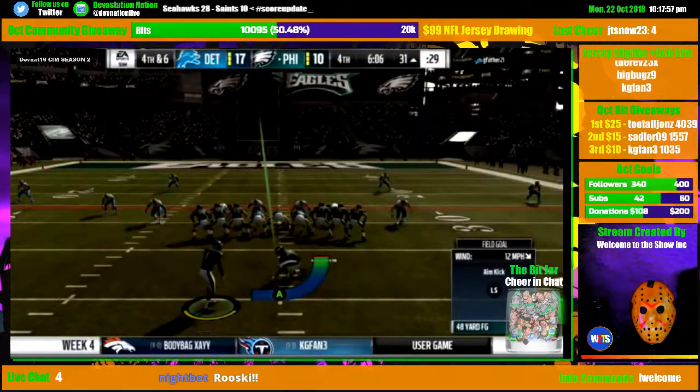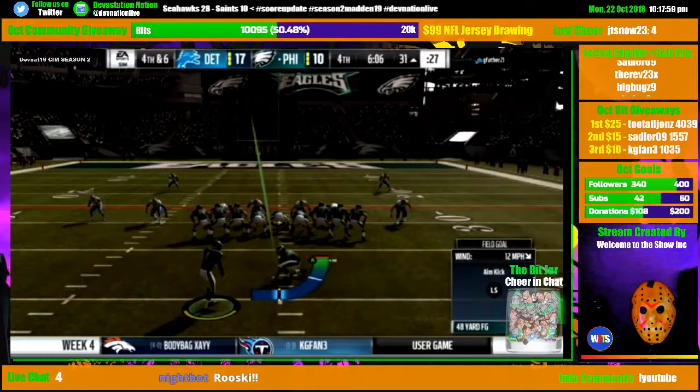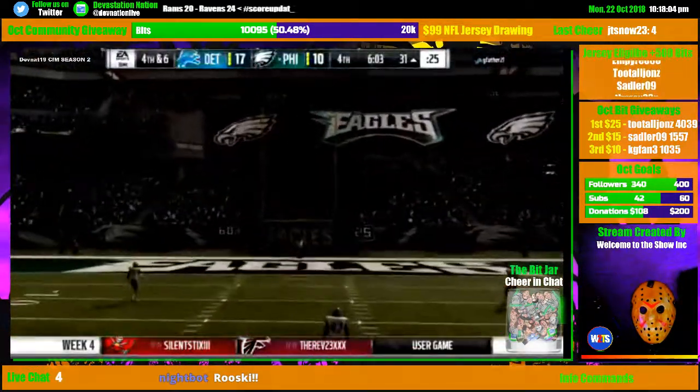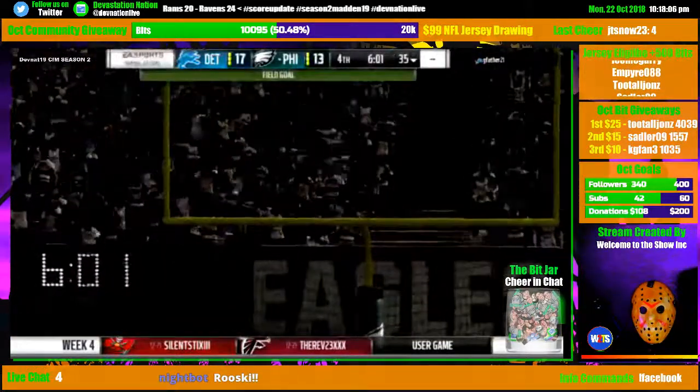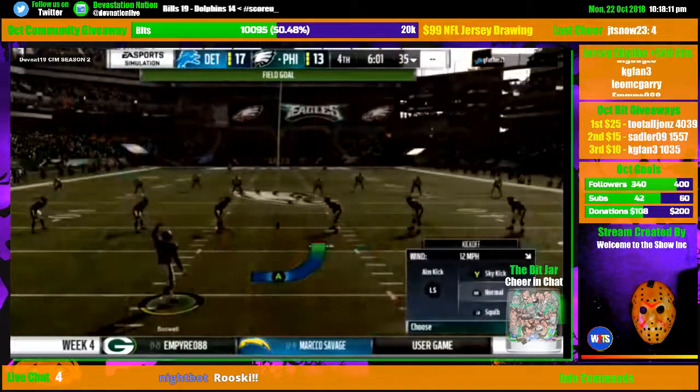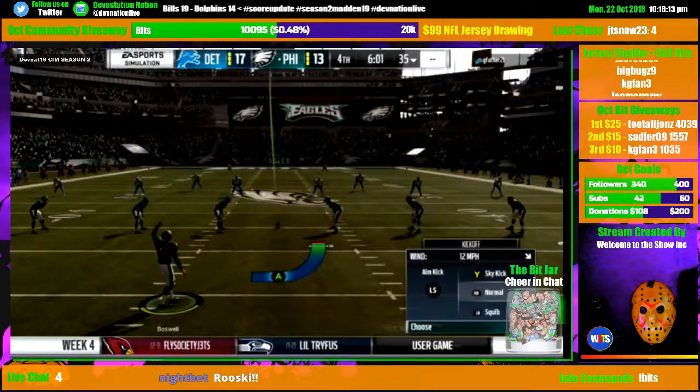So on 4th down, out trots the kicker in a big spot here. He'll have the wind at his back here in the 4th quarter. And Boswell's kick is good. And that will cut this lead back down to 4 now. It's 17-13.